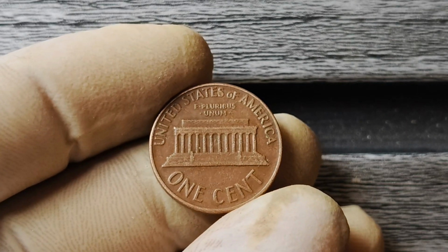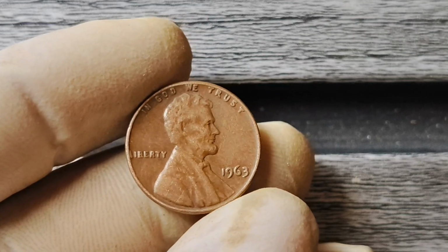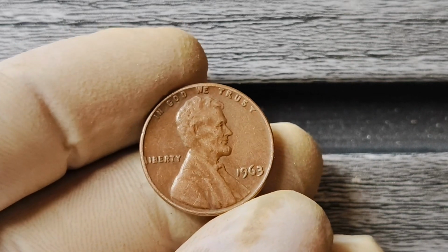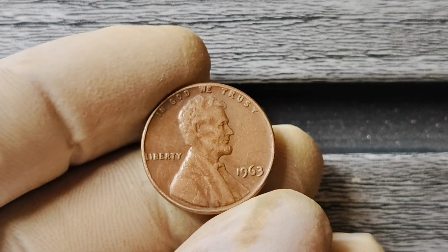Okay, here's the juicy part. Why is this simple penny commanding such a ridiculous price tag? Let's break it down. Some 1963 pennies have been discovered with striking errors, such as off-center strikes, doubled dies, or even wrong planchet strikes. These errors make them highly desirable among collectors.